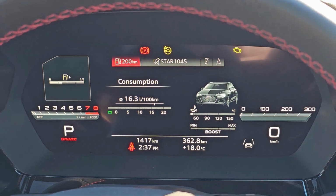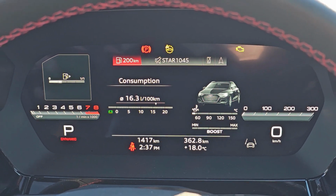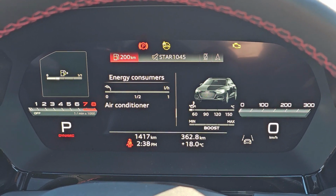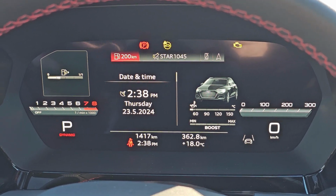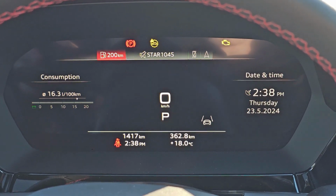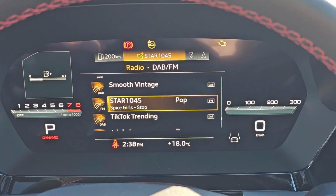So on the dash, you do get a couple of different layouts. This is the first layout that you get, and you've got things like your fuel consumption, your short and long-term memory, your driver assist features, things like that. You can hit the view button and it brings up a sort of racy, race car feel in how the tacho and speedo is presented. So I think that's pretty cool.